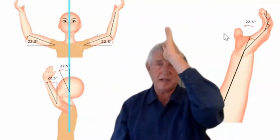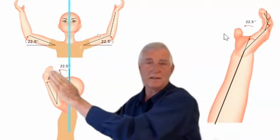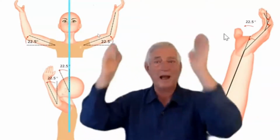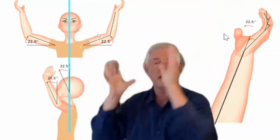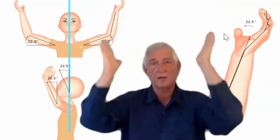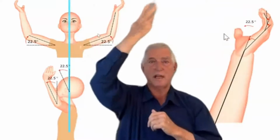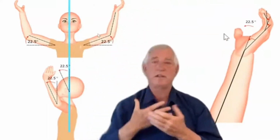So if you take that 22.5 degrees forward, you have an angle in the hands at 22.5 degrees. If you take 22.5 degrees to the right, to the left, and the back, you end up with 22.5 and 22.5. So it's pretty much a cone. What you see as a triangle in the image is very much like an energetic cone. This energetic cone has a lot to do with the delivery system from the divine down to the individual.